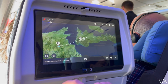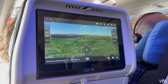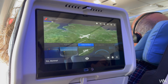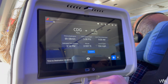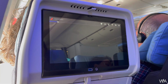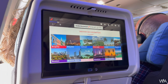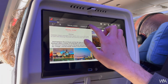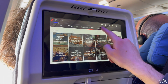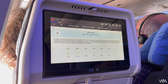There are also street maps for those cities included here as well, which is super helpful for becoming familiar with where you're headed. There are also several different viewing options centered around the aircraft itself, and a section with some of the current flight information. The travel guide section has more detailed info on different Air France destinations, with lists of attractions, restaurants, and practical info about the weather, health system, events calendars, and getting around the city.